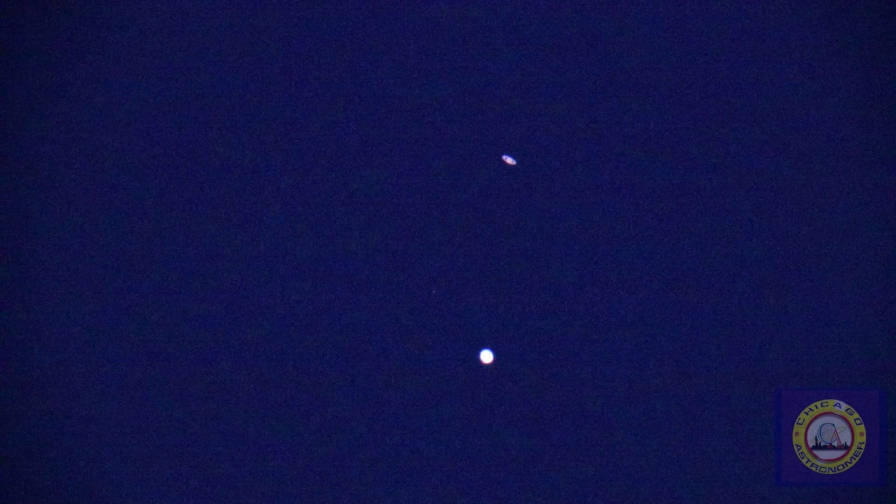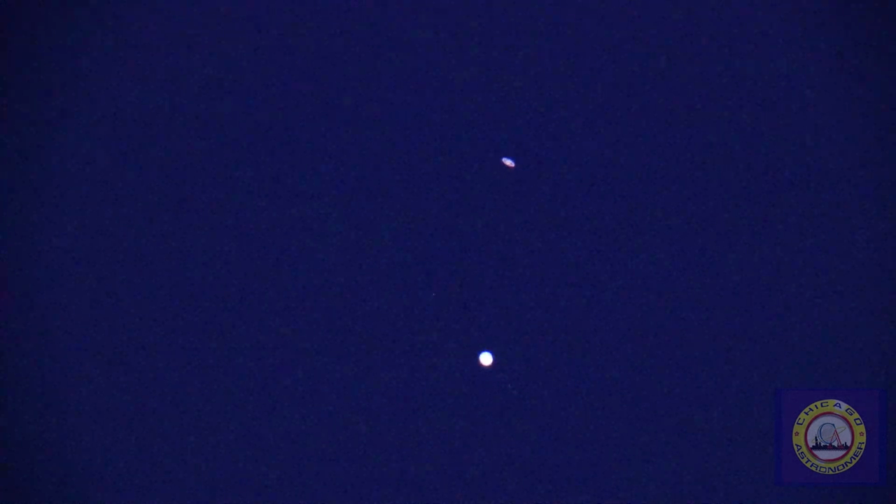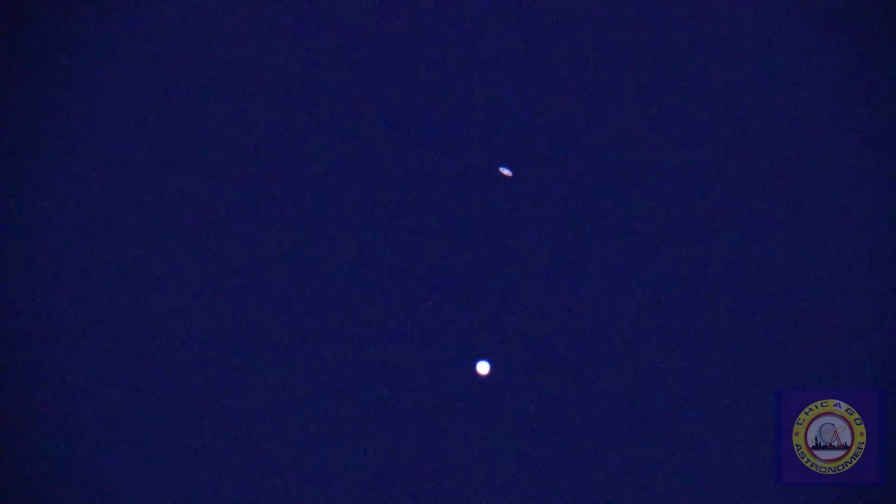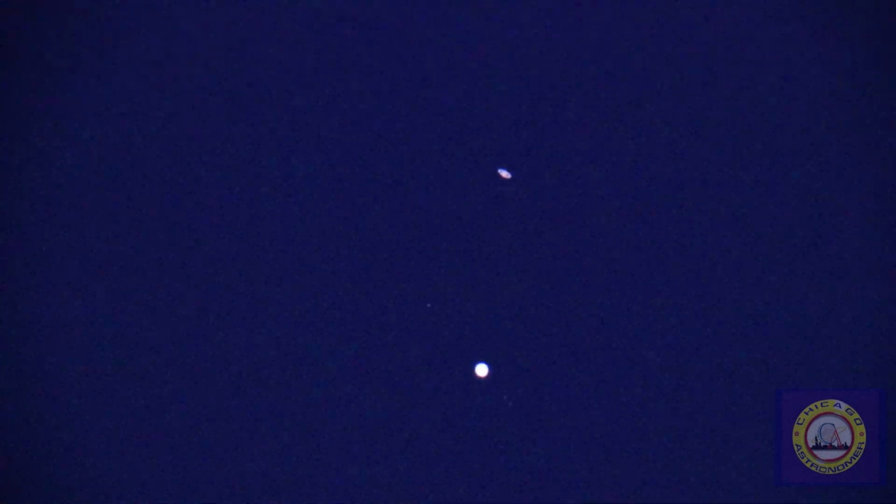That's great. Now Saturn is a lot dimmer than Jupiter is, so we have to be careful with our exposures. Both just won't come out at the same time. But even like this is pretty cool.